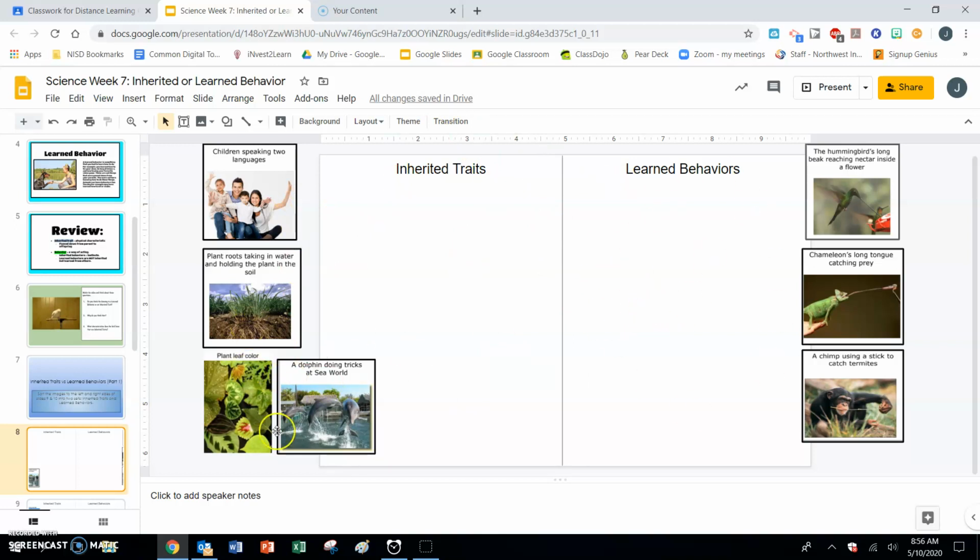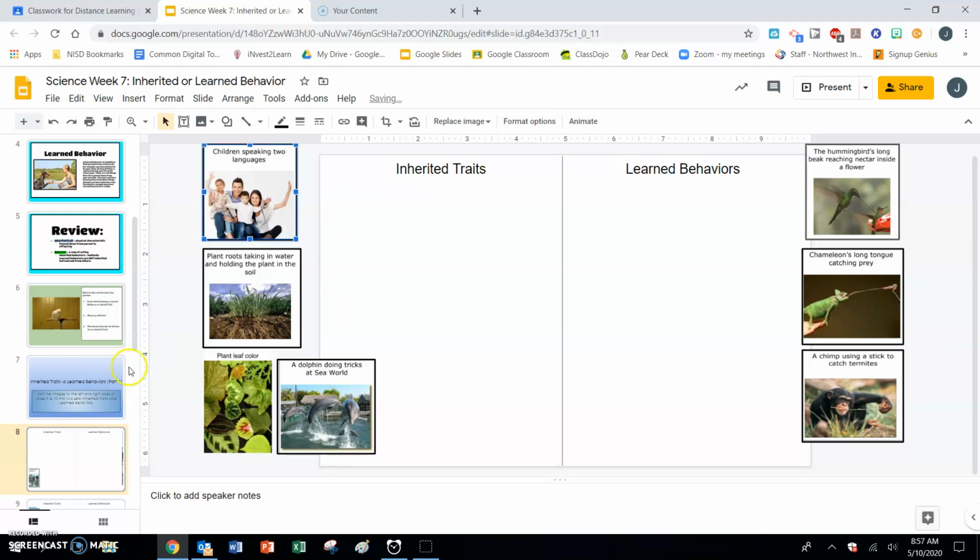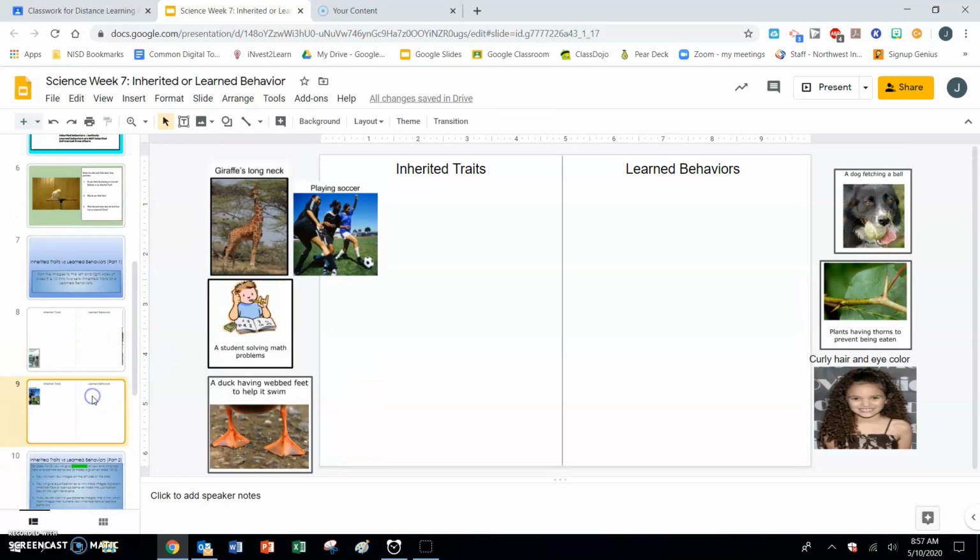For instance, children speaking 2 languages. I don't know if we as humans are born knowing how to speak 2 languages. What type of behavior would that make it? This will continue on slide 9, as you will have different examples that you will also have to click and drag to the correct category.